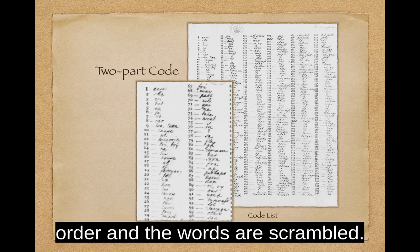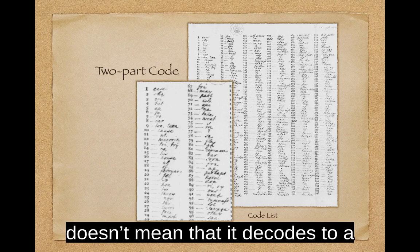Two-part codes made it harder for the enemy to break. Just because a low number was used doesn't mean that it decodes to a word beginning with a letter in the first part of the alphabet.